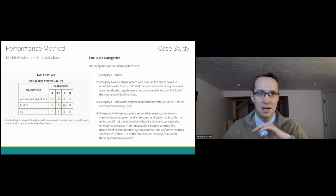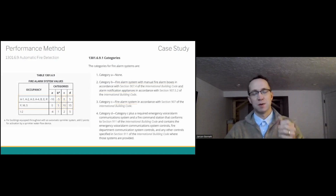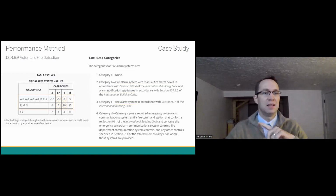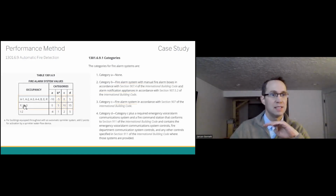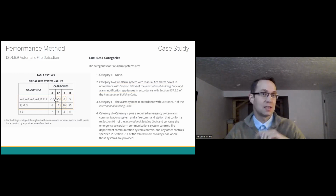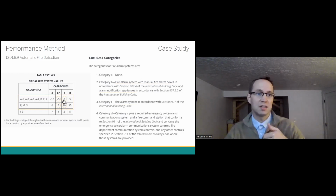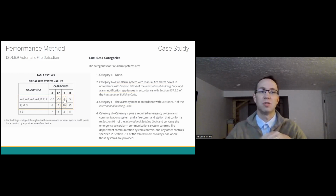And then here, because we added automatic fire detection, we went from the manual fire alarm boxes, where you pull to ring a fire alarm, to code compliant fire alarm systems, and that got us 5 additional points. But note that for mercantile, we would have had 5 points and would have increased that to 10 points. Because residential is lower, we went from -5 points to 0 points. So it's not adding points to our score, but it's no longer hurting us.